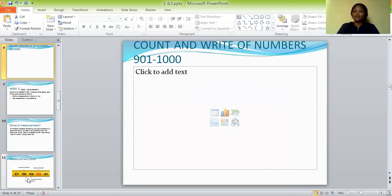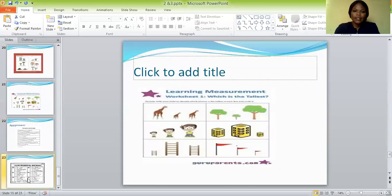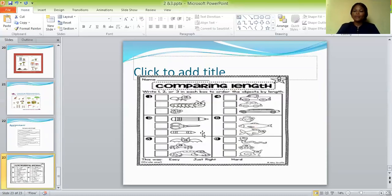Mommy can help you to draw your margin line so that your work can be neat, just as you are. Beautiful. Then in your measurements with 3 topics, you are going to cut and paste. Yes, you are going to cut and paste these snakes in order of their length. While the second one, you are to arrange them by putting in your figure 1, 2, and 3. The smallest one, we have your figure 1. Then the bigger one, we have figure 2. While the biggest one, we have figure 3.